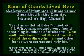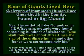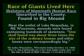Here's what the newspaper article says. Near the outlet of Lake Nockabee, which is where Mrs. Ailes' resort is now, in northeast Wisconsin, mounds were found containing hundreds of skeletons. One skull was about 3 times the size of the ordinary human, and other bones were correspondingly big. Now, this is an article from 1904.